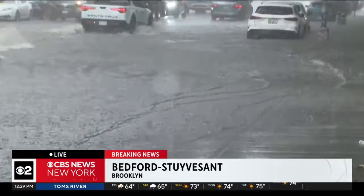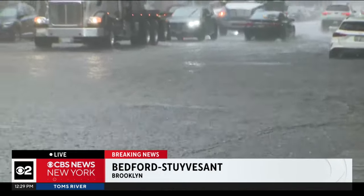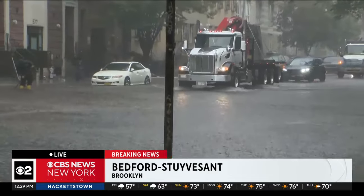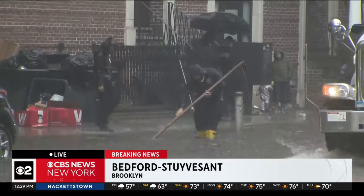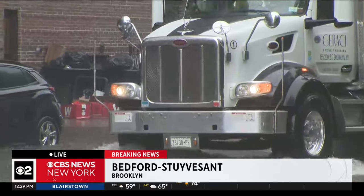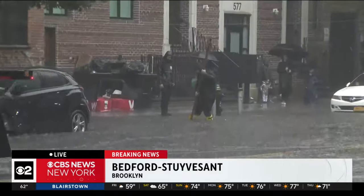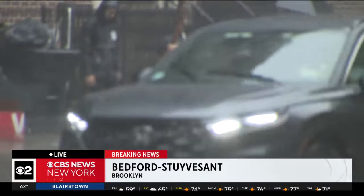And again, the ground is very saturated, so all of that water, it's got nowhere to go, but still a steady stream of traffic cautiously navigating. I don't know if you can see, there is a person there trying to clear some of the debris out of one of the catch basins, wearing those very large rain boots, just trying to get some of that water out of the way. This is the reason for that travel advisory, that state of emergency, those requests for people to shelter in place, because these are the conditions on the ground.